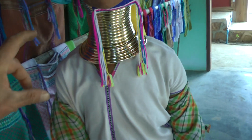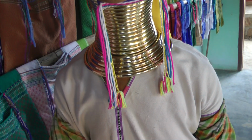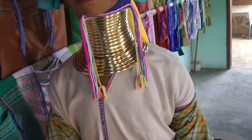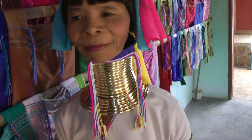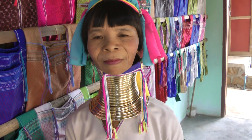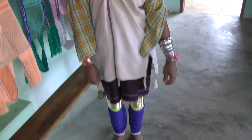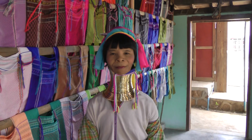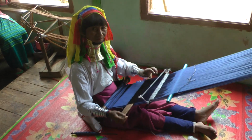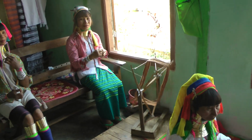And they don't elongate the neck, these. What they do is they push down on the shoulders, so you end up with a shallower chest, which seems a bit bizarre. But today, it's not compulsory. Today, girls can opt to do it as part of tribal custom, or they can choose not to do it. But it is quite magnificent. Wonderful. Smile. This lady is weaving. And this lady is making thread.